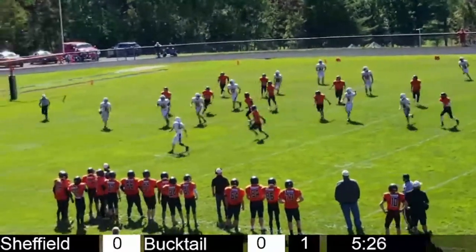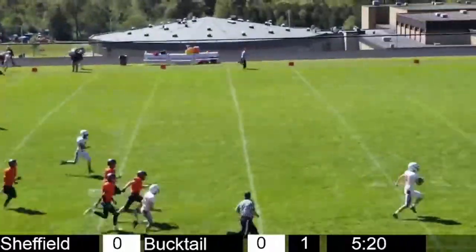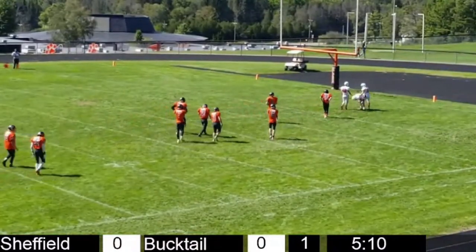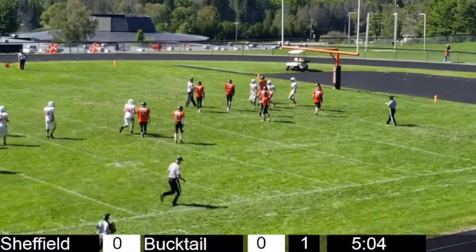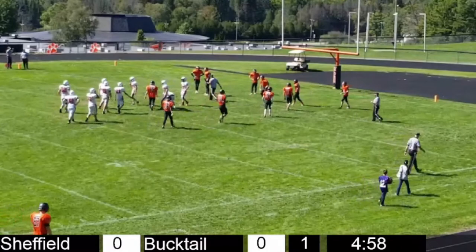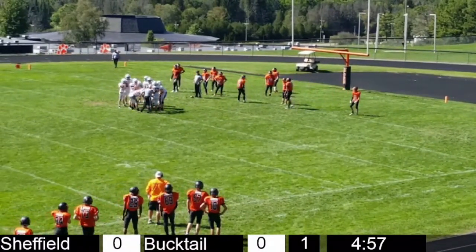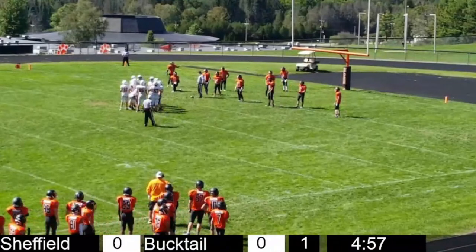And Pence back to pass, looking. Now throws, nearly intercepted, but caught. And going to go all the way, Braylon Fantaski. 81 yards. Braylon Fantaski, as Brody Pence escaped the pressure, found Fantaski, and he was off to the races. So Fantaski makes up for not getting the long punt return touchdown with an 81-yard touchdown reception.